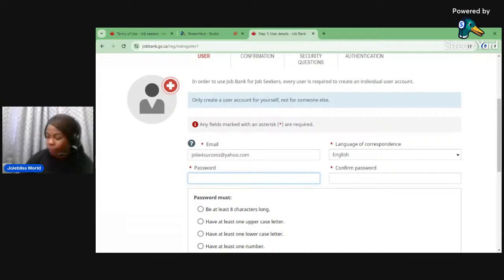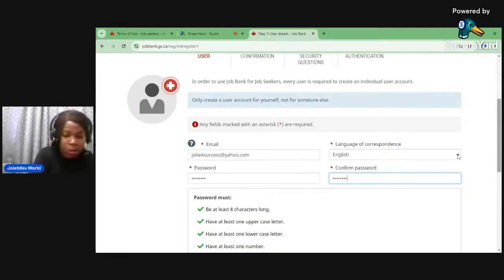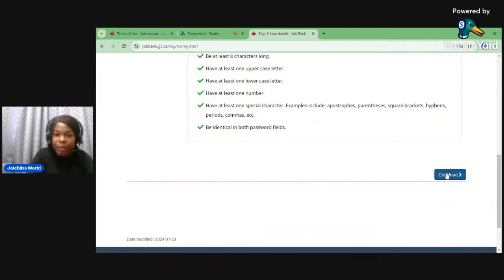What password can I even use? Let me use something so I don't forget. Good. So I want to confirm my password again. The language of correspondence, you either have English or French. Canada is bilingual, so whichever one that suits you, you select it. I'm selecting English because I'm an English speaker. After doing that, you just scroll down and click on continue.